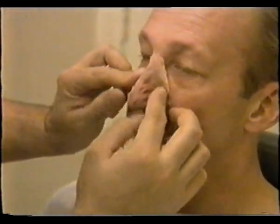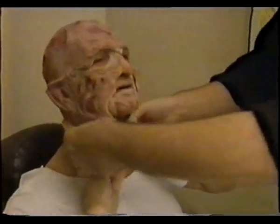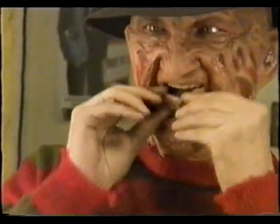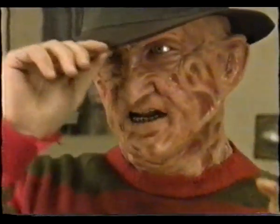For actor Robert Englund, appliance makeup brings about an even more dramatic transformation. After about 3 hours in the makeup chair, he becomes Hollywood's most popular psychopath, Freddy Krueger. I wish I had the makeup on sometimes when I'm on the LA freeway. I'd love to pull up next to some of those drivers that don't use their turn signal. Freddy's very consistent. He's absolutely, unapologetically evil.